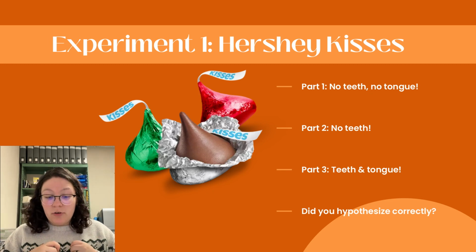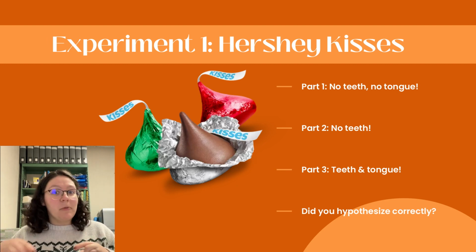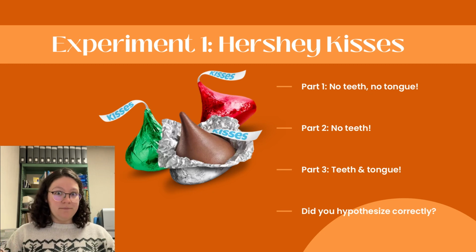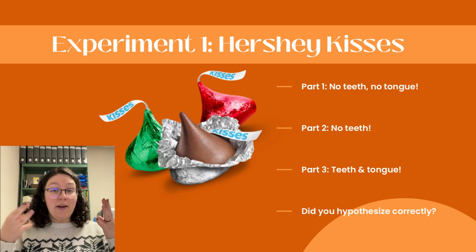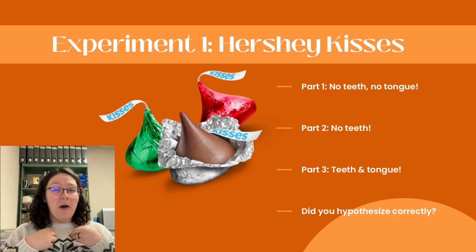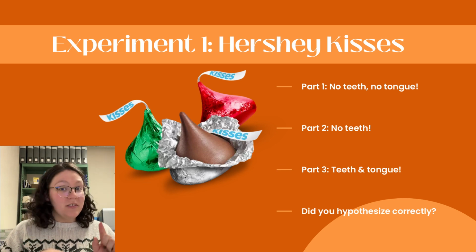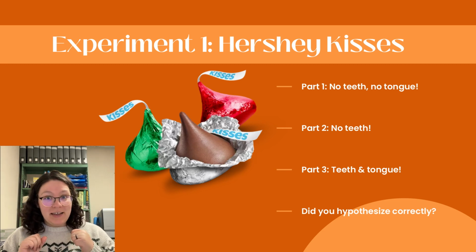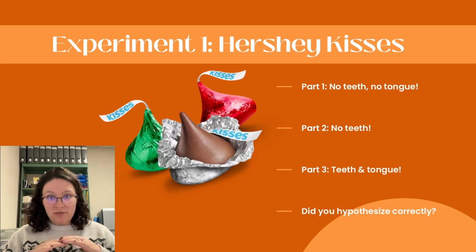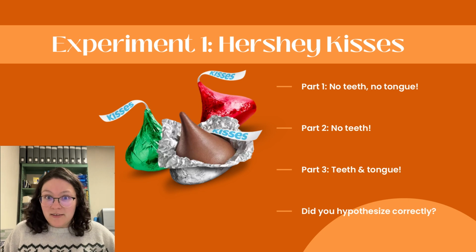The first test, we're going to put the Hershey Kiss in our mouth and not move. We're not going to move our tongues. We're not going to chew up the chocolate. We're just going to leave it there and let our saliva do the work. Our saliva, or our spit in our mouths, while it can be pretty gross, is also really, really good at its job, which is breaking down food. So we want to see how good and how fast it is at dissolving a Hershey Kiss on its own.